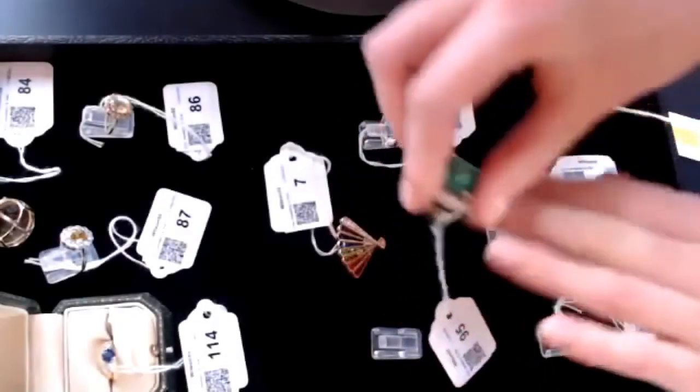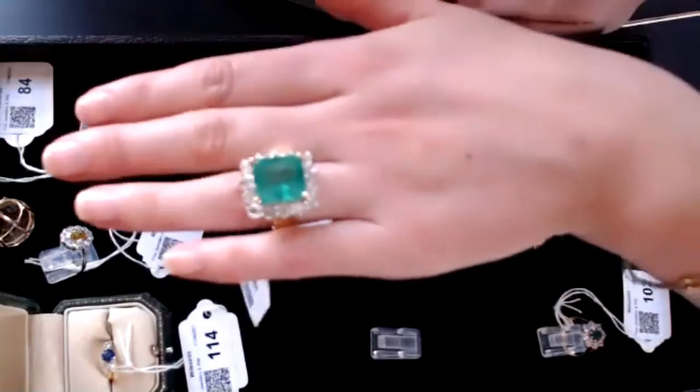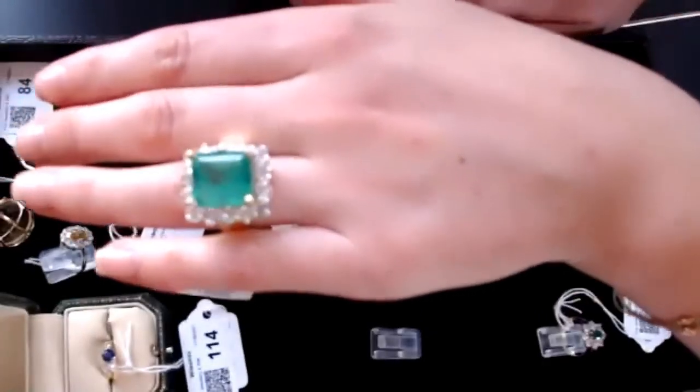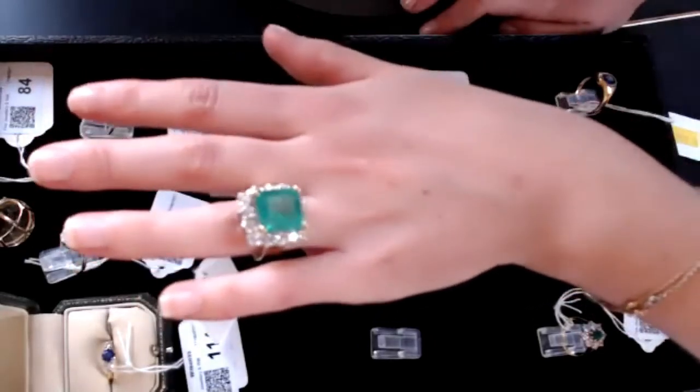More emeralds. We'll move on to something slightly more statement. This knuckle duster here. You've got about 10 carats worth of emerald on this one. Really statement piece. People will definitely see you coming wearing this one. And again, this one's offered at £2,000 to £3,000.